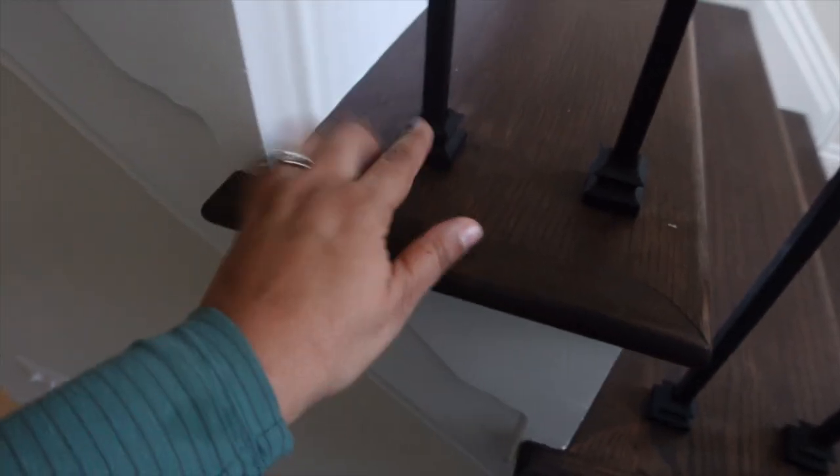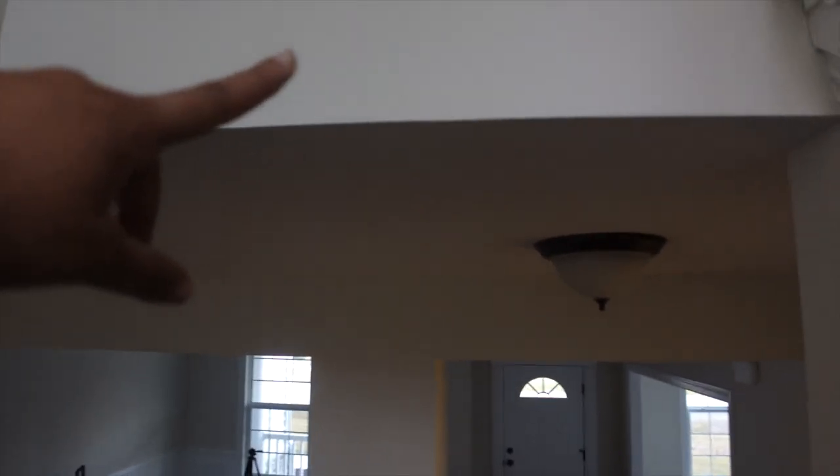Another thing they fixed was right here. They kind of overcut to put the stair down, and there was like a hole right here, so they patched it and they filled it in and put the right color down to match the steps. And then some of these were loose right here, so they screwed those down. Somebody hit something right here and it was kind of chipped. They fixed that. There was like a gouge in the wall right here. They fixed that. Looks perfect now. You can't even tell it was there.